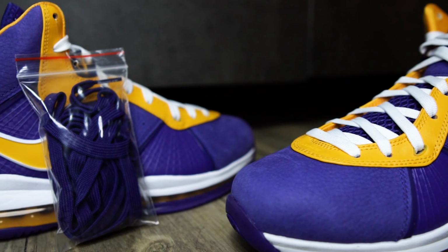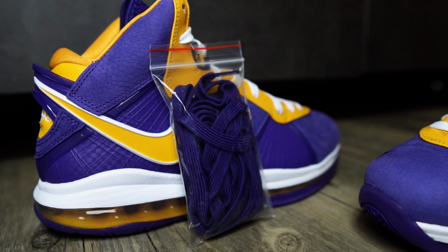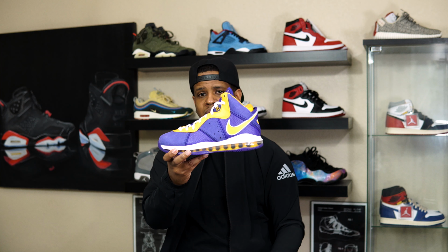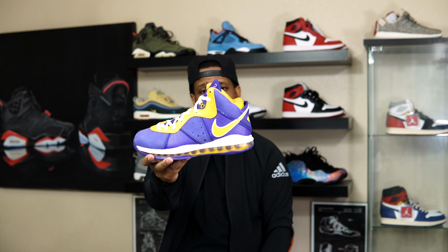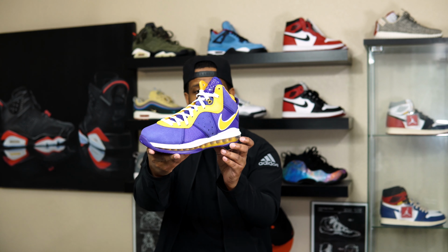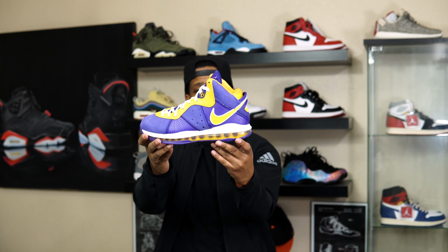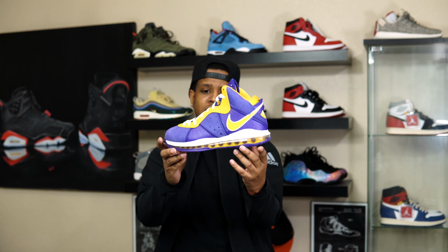They did come with purple laces. I will try out the white and the purple for that on foot. And I'm not a Lakers fan. I'm somewhat of a LeBron fan, but more than anything, I'm a fan of dope kicks. I only have loyalty to the flame, man. And these right here are flames, bruh. Flames. They just did a good job, man.